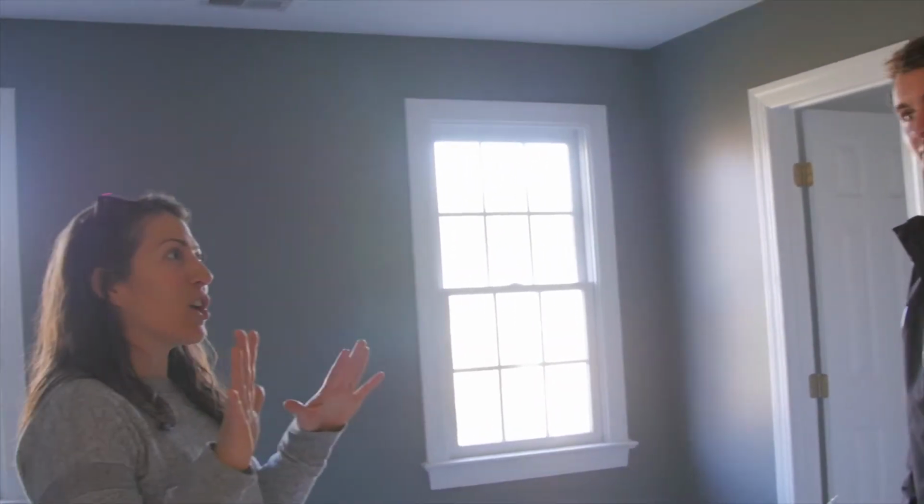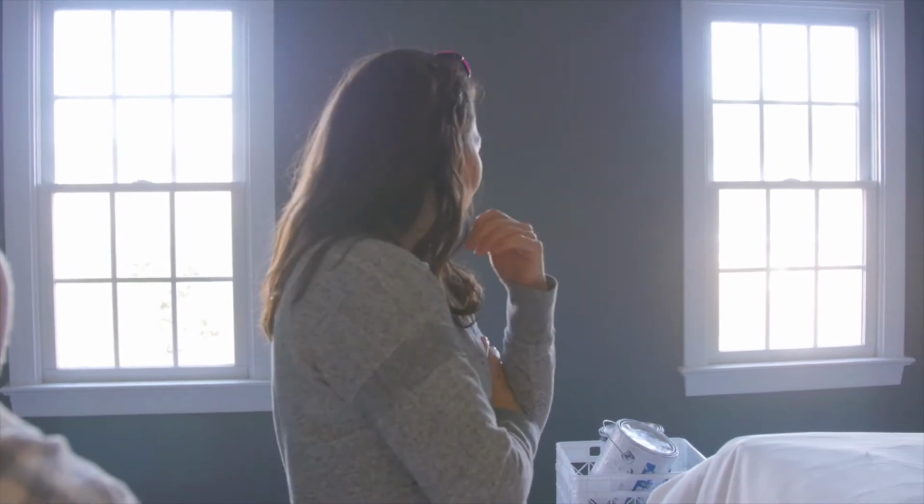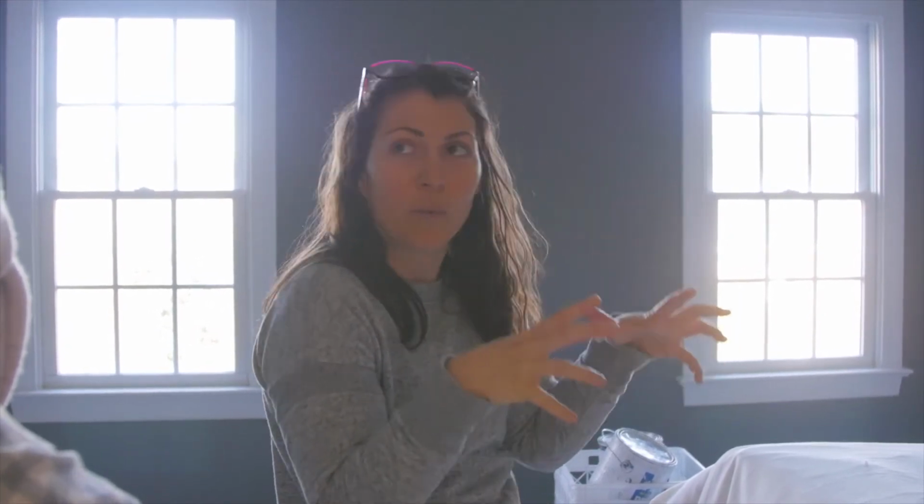This turned out a little darker than I thought. It's so black. I was imagining more of a gray chalkboard. Oh. But it's not a bad thing. We can just have lighter bedding or something. You know what I mean? Like we just won't go dark with everything else.